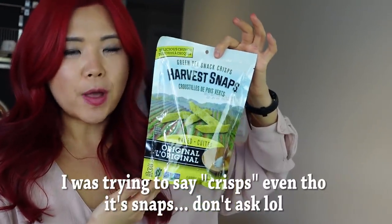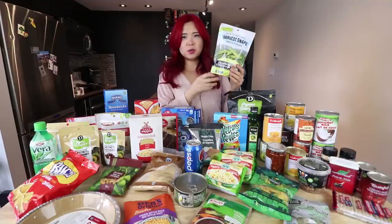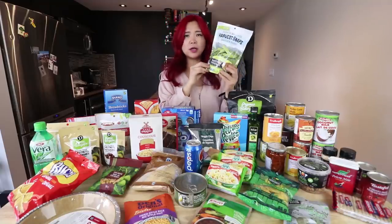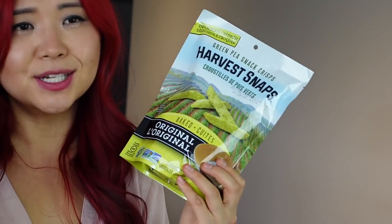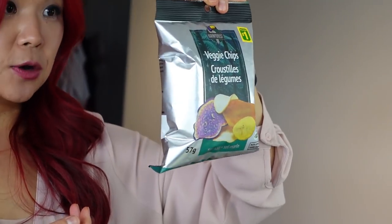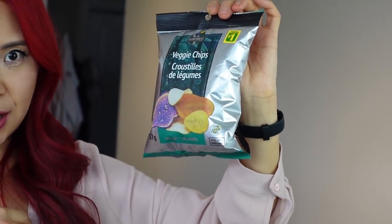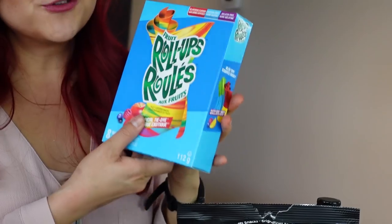Harvest snaps. Green pea snacks. They're basically like chips, but like green peas. I think they're a little healthier than maybe regular chips. I'm not sure. Dip it in hummus. Delicious. I'm really excited about this. Veggie chips. So basically just veggies that they slice up and make into chips. And it's only a dollar. I know. What is a dollar nowadays? Nothing is a dollar.